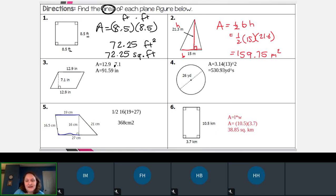And then in number 6, we have a rectangle. So you have to find the area of a rectangle. And just be very careful. The person who originally put her answer up here was just trying to see if we were paying attention. And she first wrote this. What was wrong with this? There was something not quite correct. That's the perimeter.